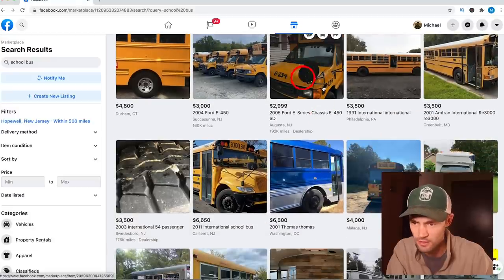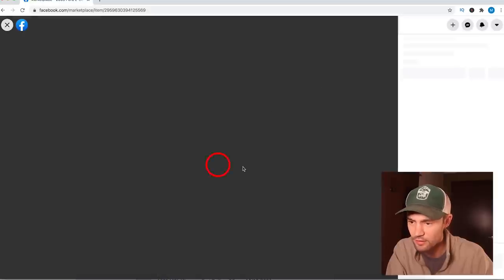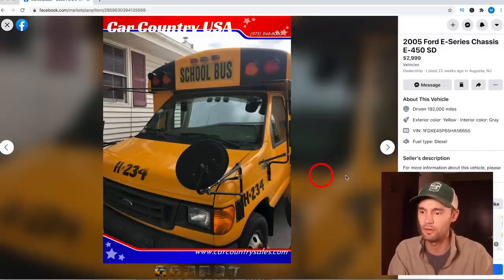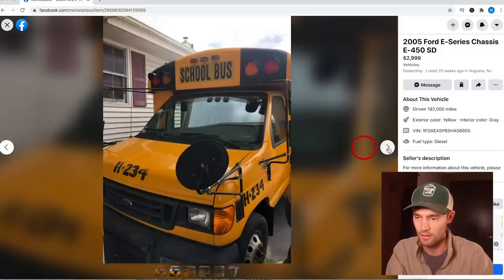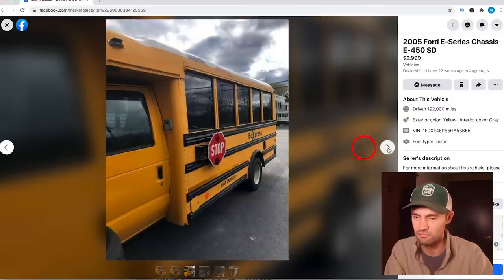Ooh, this one piques my interest. $2,000 to $3,000 for a short bus. That's usually a pretty good price. Okay, so it's a dealership. I don't know. I don't have a thing for or against dealerships. Just kind of a question.